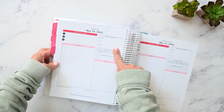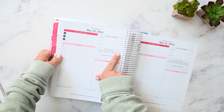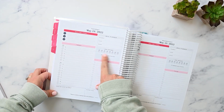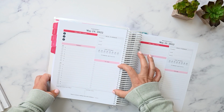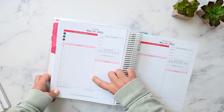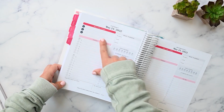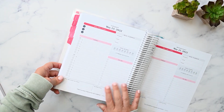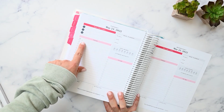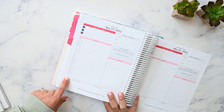And then you have a meal planner, and it's got 3 boxes for breakfast, lunch, and dinner. H2O intake with 8 bottles that you can mark for your water, and then a box for fitness activity. And then this is a to-do list section with 13 to-dos. And then you have a schedule section. And this is interesting because it says AM, 5 a.m. through 11, and you have 1 line for each hour. And then you get to PM, and it's 12 through 9.